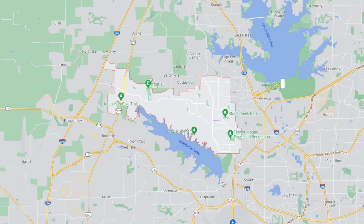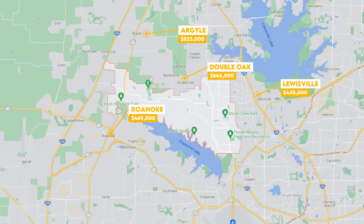Lewisville's median price is $430,000. In Double Oak, it's $845,000. In Argyle, you're looking at $823,000. Roanoke is $469,000. Trophy Club is $705,000. Grapevine is $551,000. And Coppell's median home value is $621,000.